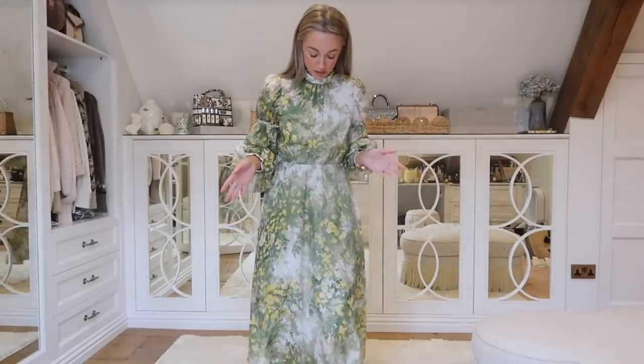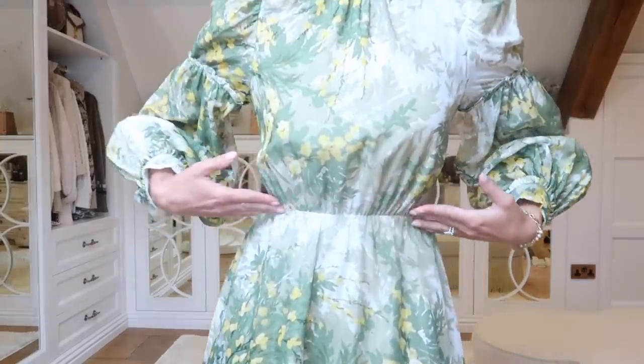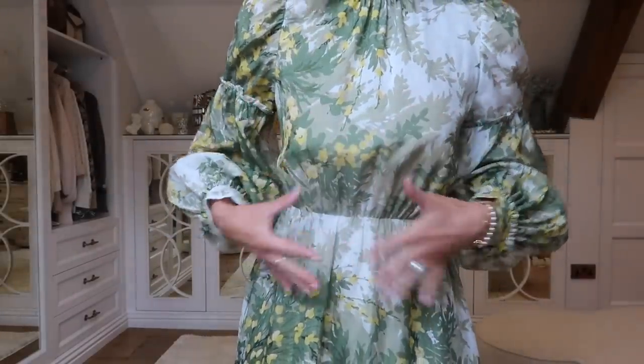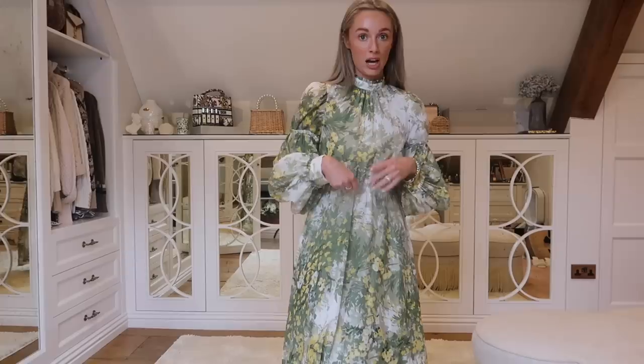Okay, dress number one, and this is the dress from And Other Stories, which I received the email and looked at the collection and I was like, oh my gosh, I have to have this dress. Is it not just the most me dress in the entire world? I love it so much. It is the most beautiful silhouette. You have got a little bit of elastic around the waist, and obviously I'm going to add a belt. I'm surprised it doesn't come with a bit of fabric, actually. It'd be quite nice if it came with a bit of fabric to tie.